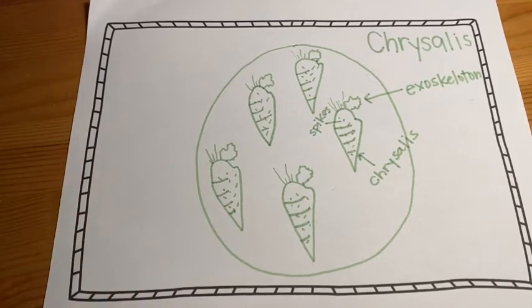Awesome, you guys. Wow, that's a really cool scientific drawing. You can pause it right here if you need to copy my writing.